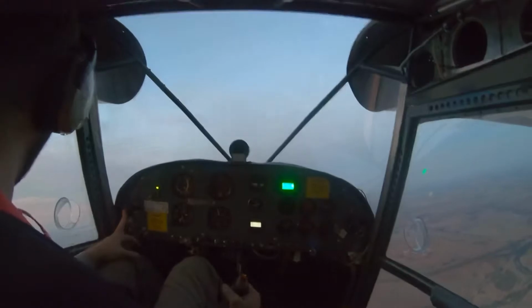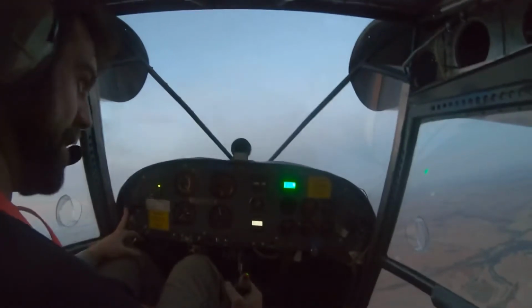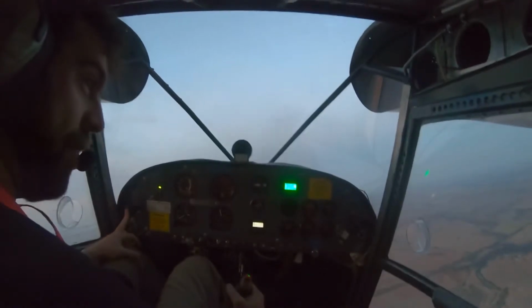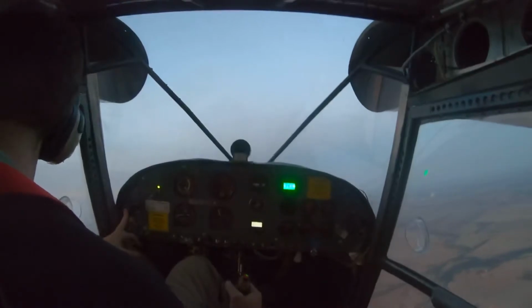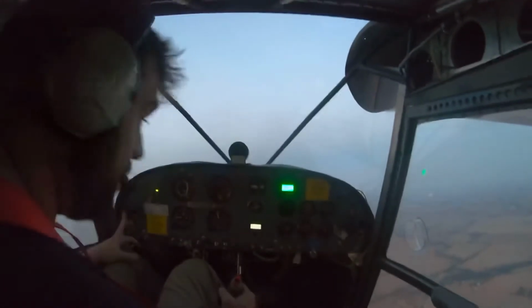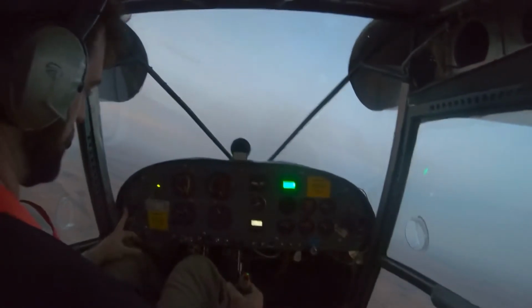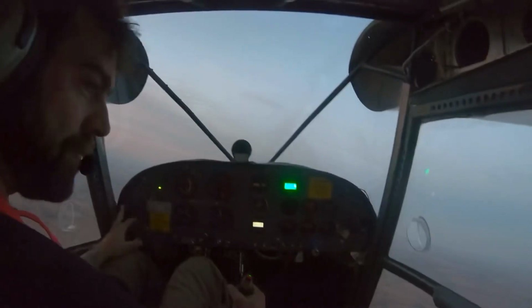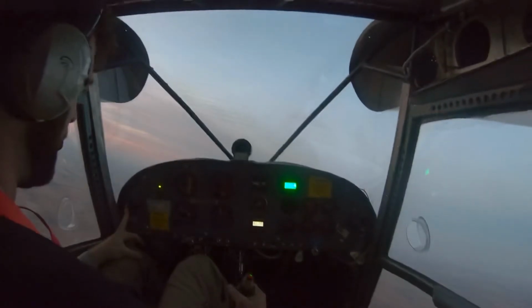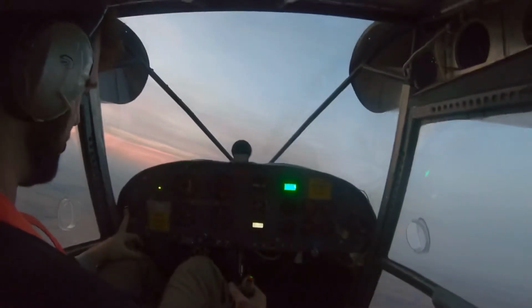So 80 litres of fuel, 100 kilo pilot, empty weight 300 kilos. So we've got a total aircraft weight of around 460 kilos, which is pretty light. We should be almost seeing 1,500 foot a minute, even if I was being very generous. So what I want to demonstrate here is that the stall speed of the aircraft is not even close to what we should be seeing.